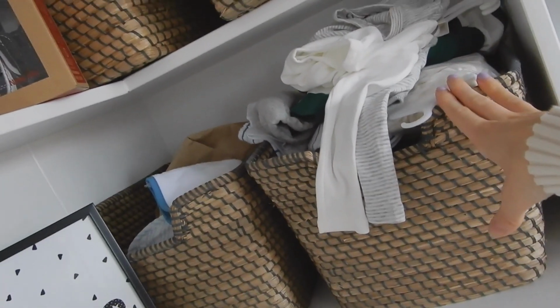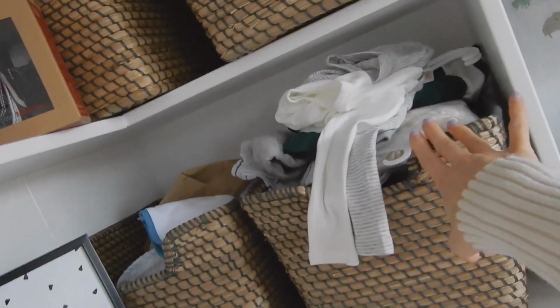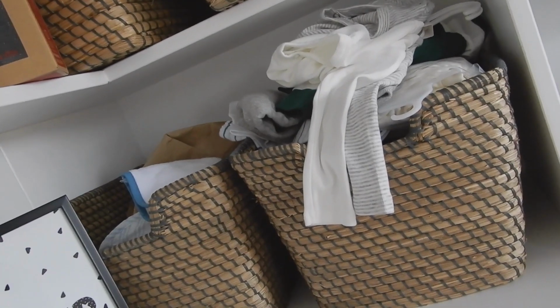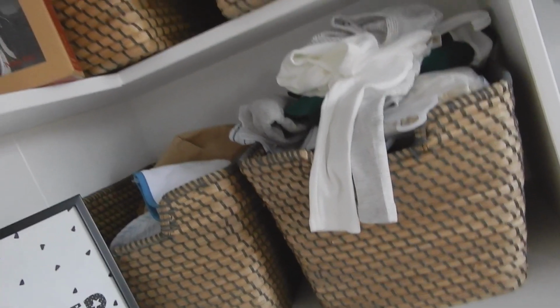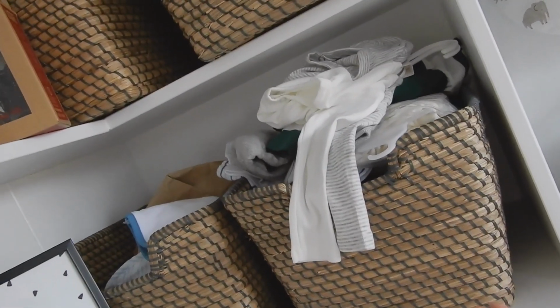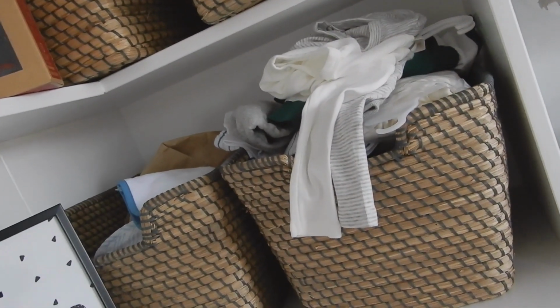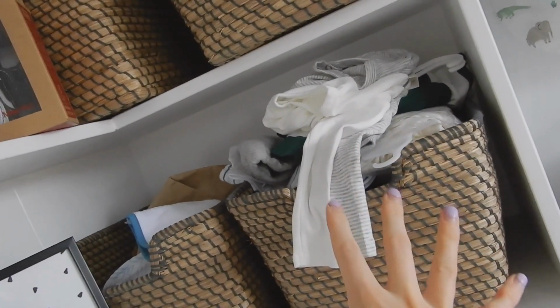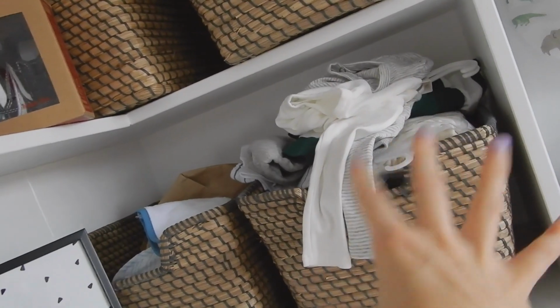So it will give me the opportunity to put them in the wash, and then I know that he has worn everything, because I made a massive mistake with his 0 to 3 months, and I kept looking at things and thinking, this looks really, really big, it's not going to fit him yet. And then by the time I actually washed it and went to put him in it, it was too small. So I need to stop making that mistake with the next size up. I'm just going to show you a few of the bits that are in here now.